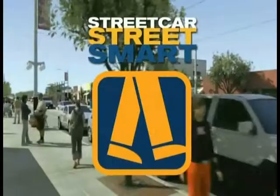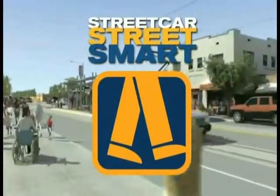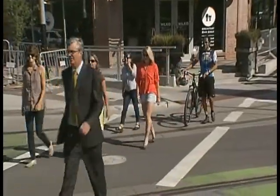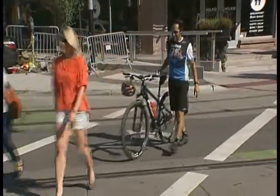Pedestrians, stay alert. The Sunlink streetcar, powered by electricity, moves quietly. Whether you're walking or riding, keep an eye out and use caution. Now here are some more tips for pedestrians moving along the streetcar corridor. Take care when walking over the track to avoid potential spills or catching high heels, canes, or anything with wheels in the track gap.